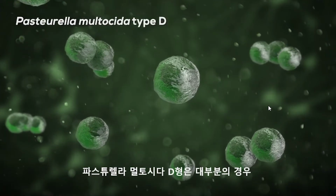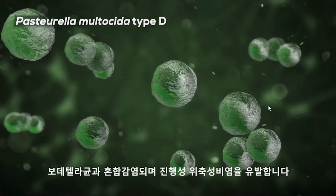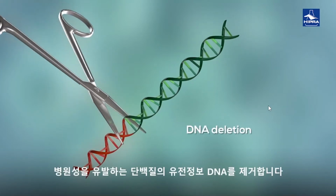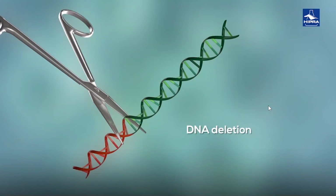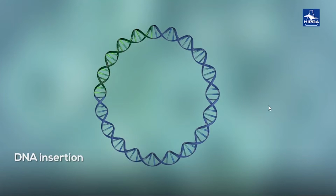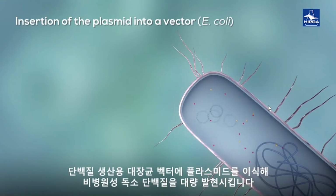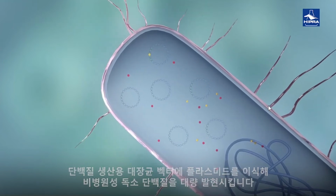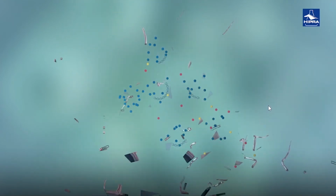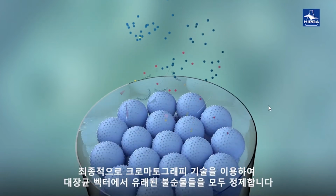On the one hand, Pasteurella multocida type D is responsible for the progressive atrophic rhinitis, most of the time co-infected with Bordetella bronchiseptica. In order to obtain recombinant Pasteurella multocida toxin, the first step is to eliminate the DNA fragment that encodes the toxic part of the protein. This recombinant DNA fragment is inserted into a plasmid. And this plasmid is then inserted into the E. coli, where the expression of large quantities of the toxin will be induced. Finally, purification via chromatography is conducted, thus eliminating the impurities from the E. coli expression vector.